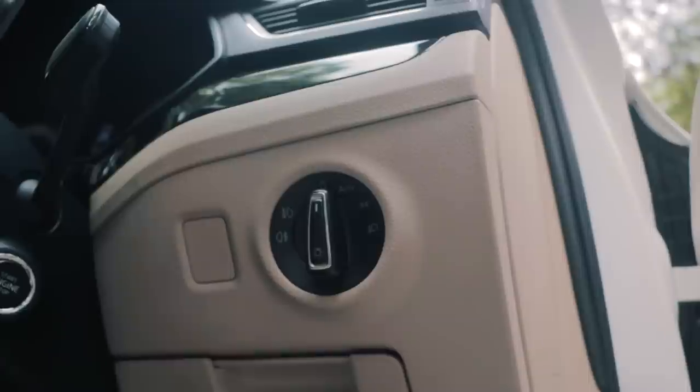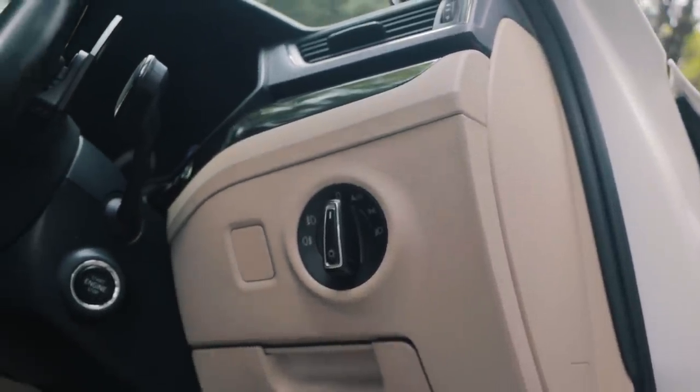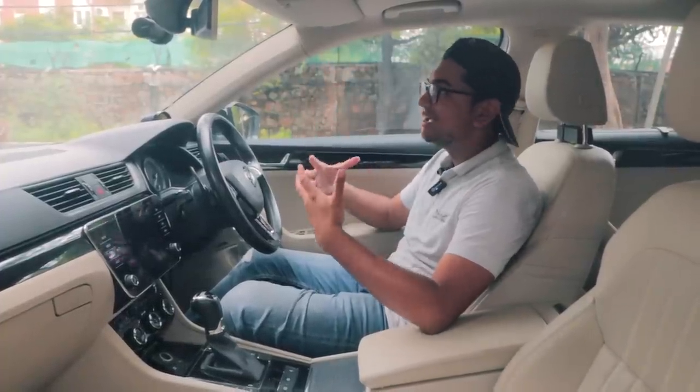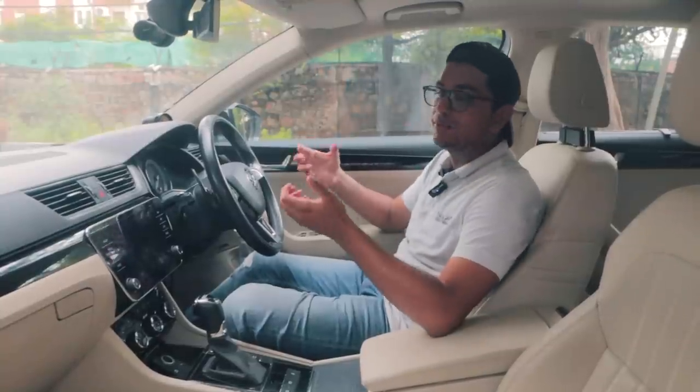Now, for someone like me who's 22, the VRS is obviously my choice. But if you're someone who's in their 30s or 40s, you want something that's a bit more subtle, a bit more understated. And that's exactly what the Superb gives you.